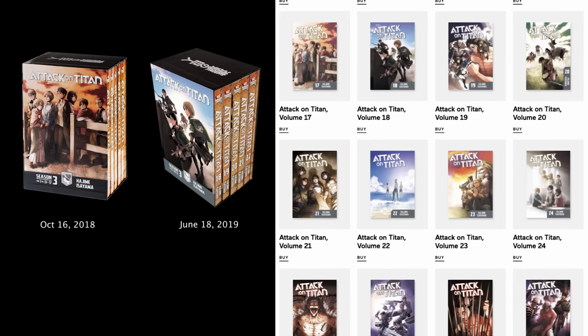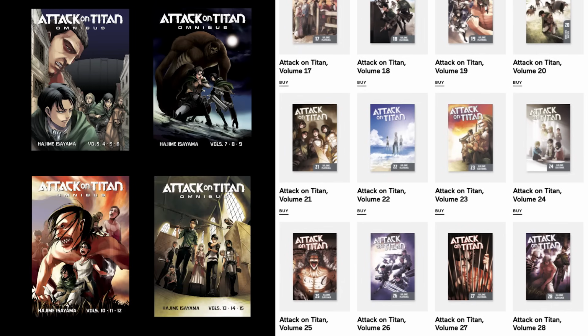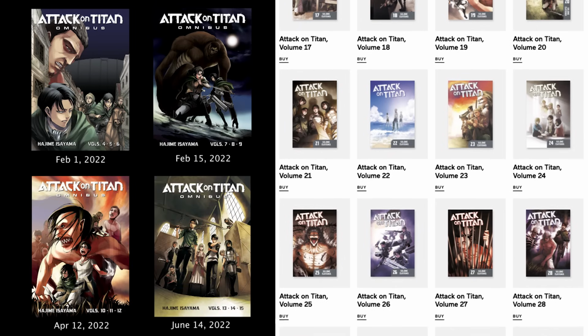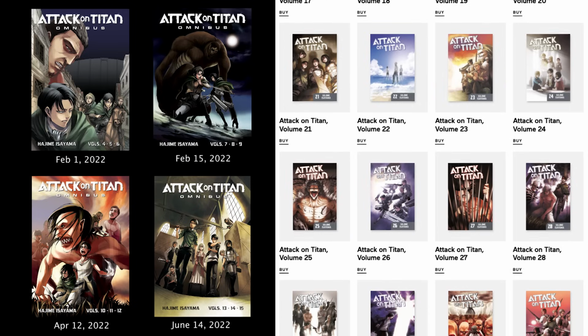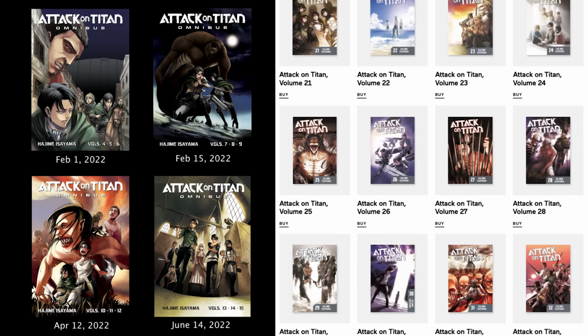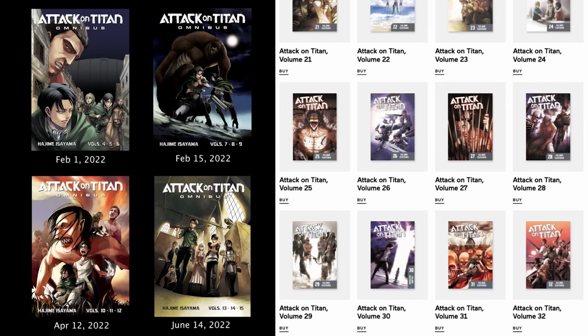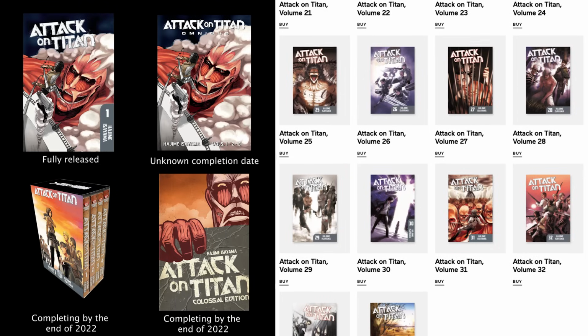The omnibuses, on the other hand, just began releasing not too long ago, with Omnibus 1 shipping out in October. If one omnibus collects 3 volumes of AoT, this means there will probably be about 11 omnibuses released depending on how they split up the final volumes. So while the omnibuses are definitely the cheapest way to collect, they require the most patience. If you want to read Attack on Titan ASAP, as mentioned earlier, you'll want to pick up the individuals.